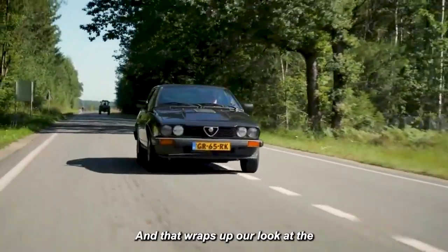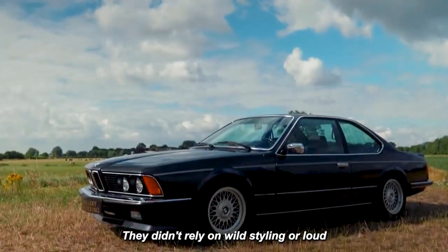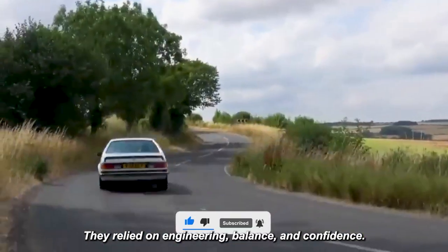And that wraps up our look at the Euro coupes that fooled everyone in the 1980s. They didn't rely on wild styling or loud reputations. They relied on engineering, balance, and confidence.